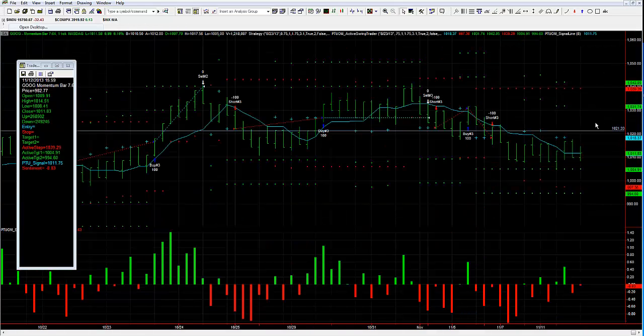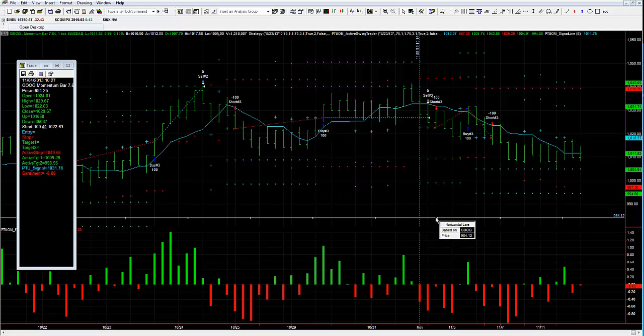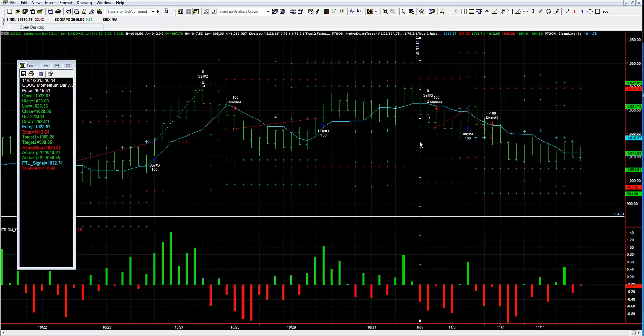All right, over on Google. I'm actually in this short trade from back here. I'll get that horizontal line out of the way for a second so you can see this. I did trigger into this short. We have a rule built into our system when we are in a short trade, and you can see right here that I did get a long setup, and it looks like that long setup triggered in.